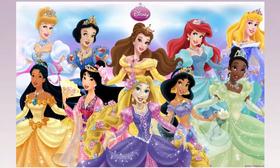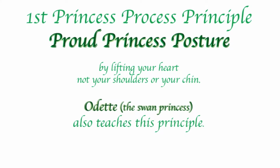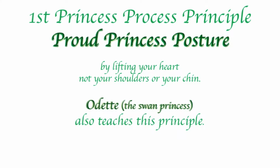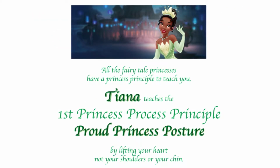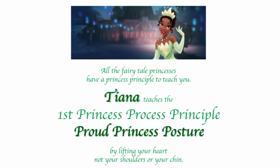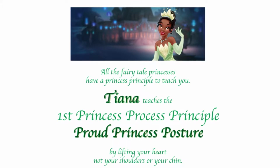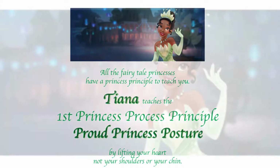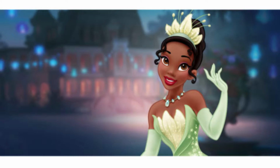Let's get started with number 1. Now, generally, I do the Swan Princess for number 1, but she's not a Disney princess. And so I use Tiana in this case, and Tiana is very good for helping us to teach the first princess process principle, which is proud princess posture. So you can either think of Odette or Tiana, but they're both good to help you remember to lift your heart, not your shoulders. You don't lift your shoulders up. You don't lift your chin up and stick it in the air, but you lift your heart, and that gives you the good posture that will help you throughout your life.